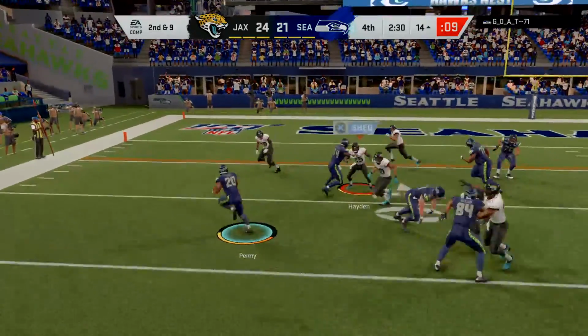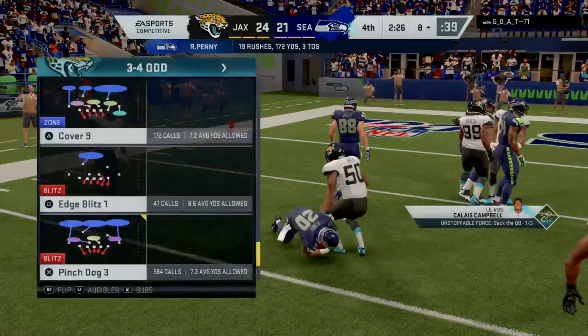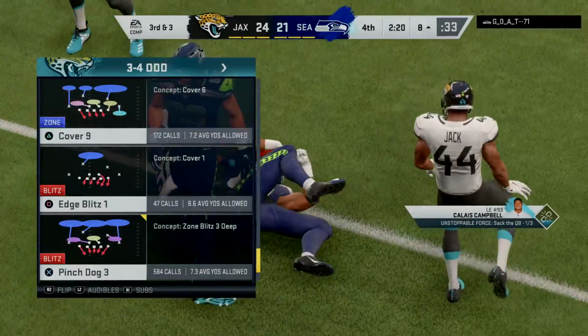This is Penny. And effective running here. He'll take it down inside the 10. Give him 6 yards on the carry. It's going to be 3rd and 3 now. That's a really good job right there.